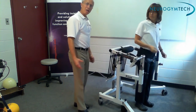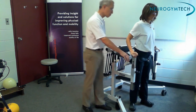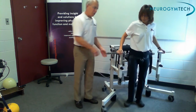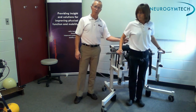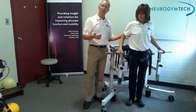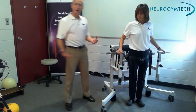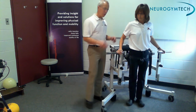A lot of great OT type applications that otherwise you'd be holding her with a therapy belt. And remember, the difference is you could do this holding her with a therapy belt. The downside is twofold. Number one, now we need two clinicians. But from a science perspective, she's not feeling really what it's like to completely lose her weight, lose her balance.